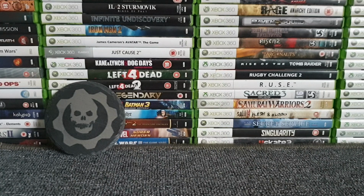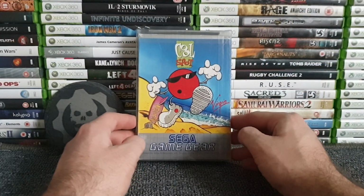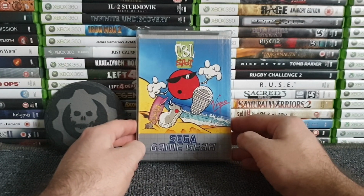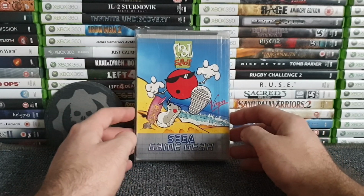And again, this blows my mind as well, because getting games for this system isn't easy. Getting them in a good condition isn't easy as well. And what has he got me? He's got me Cool Spot boxed for the Sega Game Gear. I haven't got a boxed game or a new boxed game for my Game Gear in ages. A lot of stuff I pick up is like cart only in the plastic shroud. Some of them aren't even in that. But he's got me Cool Spot boxed.